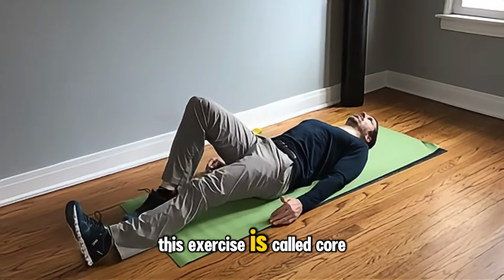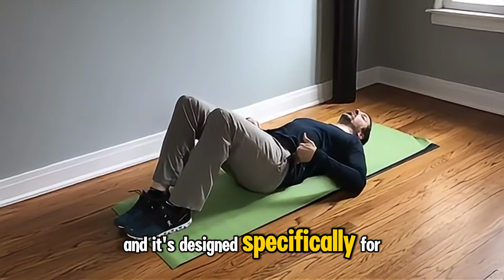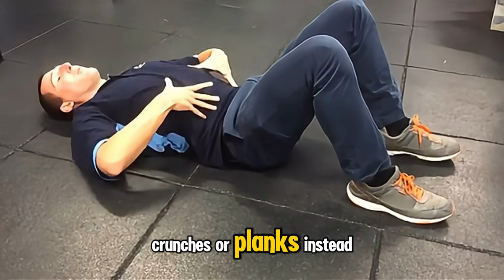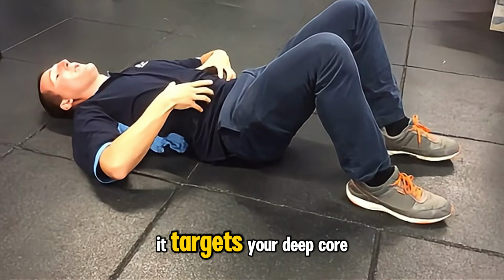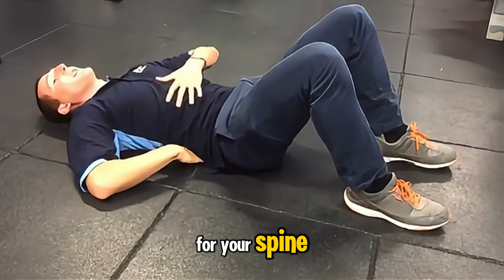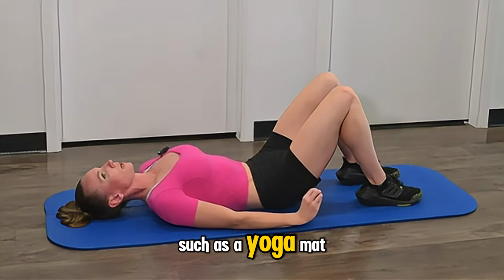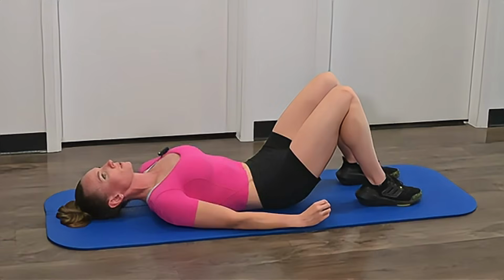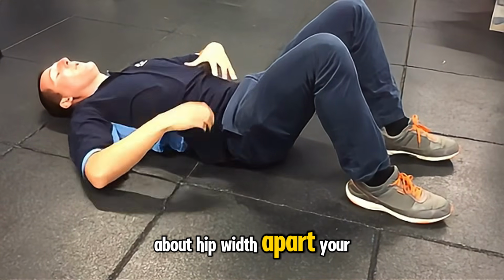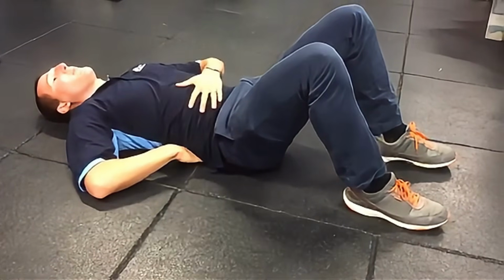This exercise is called core bracing with abdominal contraction, and it's designed specifically for older adults. It doesn't involve sit-ups, crunches, or planks. Instead, it targets your deep core, the inner muscles that act like a natural belt for your spine. Start by lying on your back on a firm surface, such as a yoga mat or a firm mattress. Bend your knees and place your feet flat on the floor, about hip-width apart. Your arms can rest at your sides with your palms facing down.